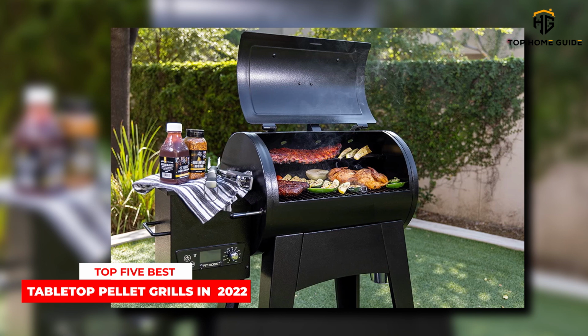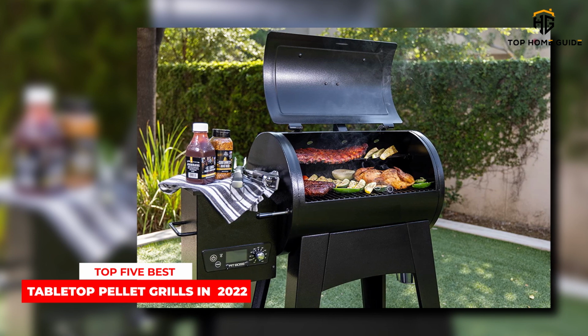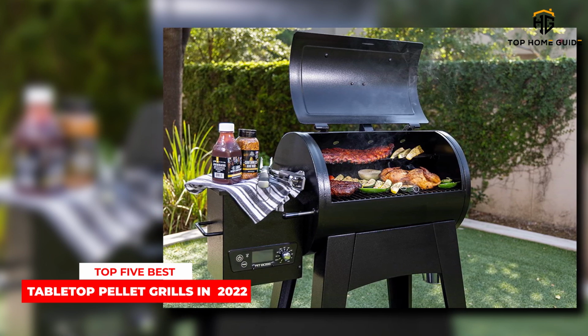Plus, they're super portable grills, so you can take them anywhere from tailgating parties, camping trips, or even picnics in the park, with an extension cord. So get ready for some delicious smoked meat this season with one of these top picks.